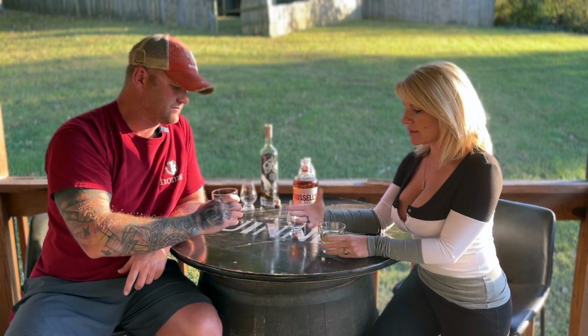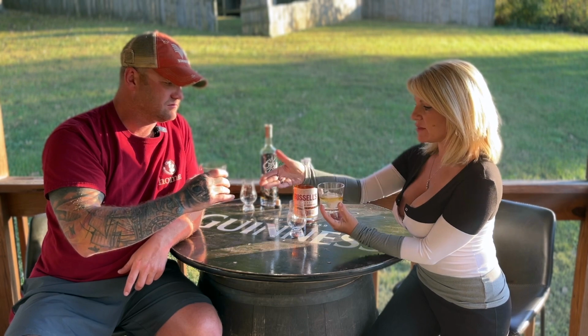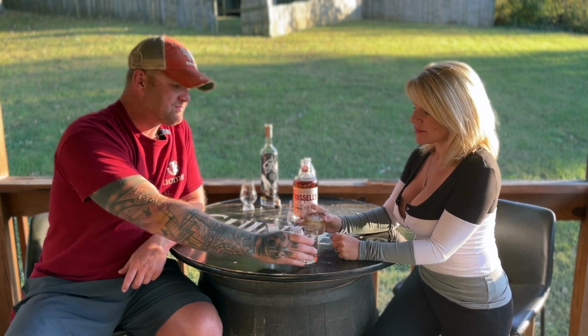And so again, we're doing a comparison. You have different ice. You have different melts. I don't think the ice is going to make that much. That's why we're drinking it quick. You have different waters. The water's the same bottle. Am I a scientist? No, not at all. But does everything matter? I think it does.